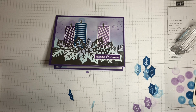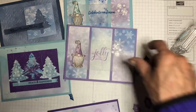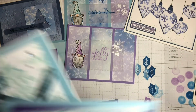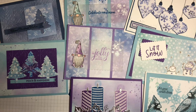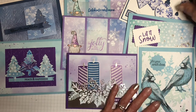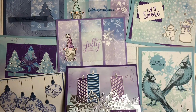I'll let you see all the cards again that I did. There is the Christmas trees, the gnome for the holidays, Christmas is gleaming, the snowman season, Twill Christmas, and the sweetest time. Oh, wait, push these up a little. There we go. So I had lots of fun with this paper. Thank you, Crystal, for the beautiful paper.